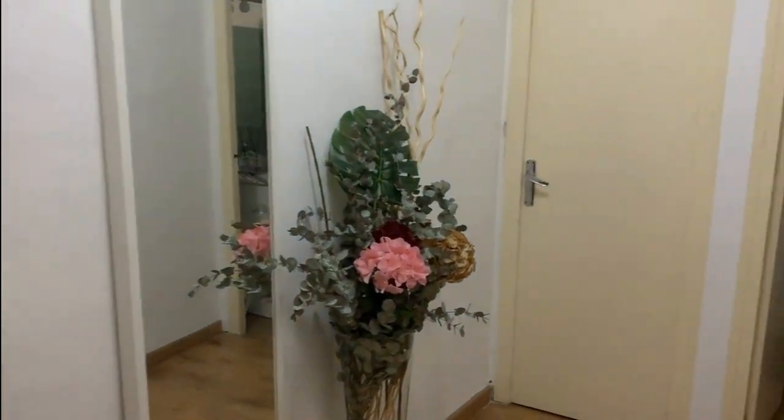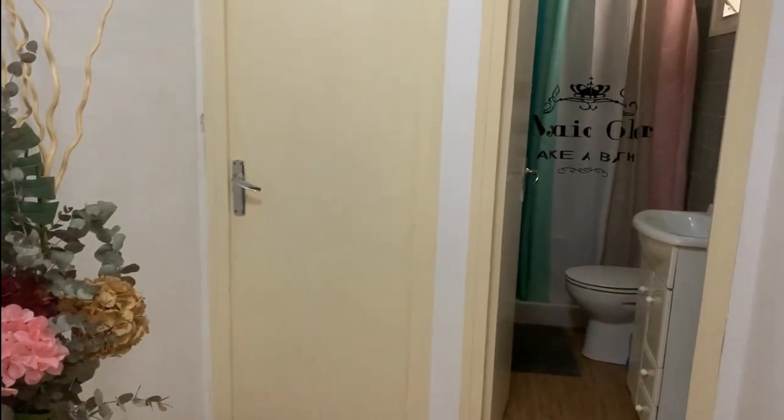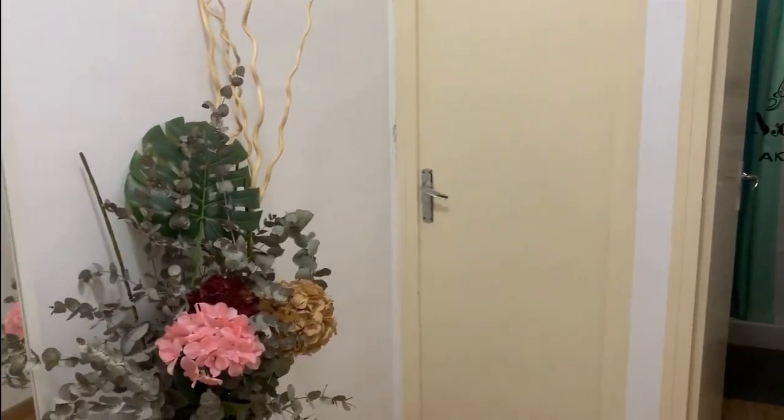So let's start with the apartment tour. Okay, so when you walk in, this is the entrance. There we have the bathroom and my roommate's room. And we have this mirror. So then we continue through this hallway. Here you'll find my room.